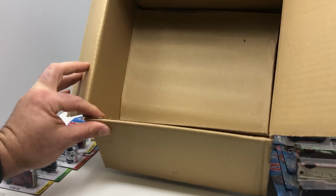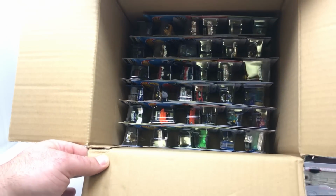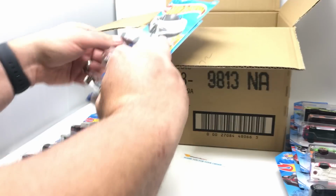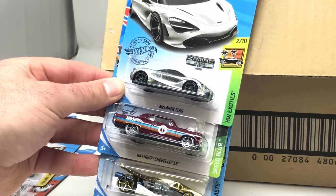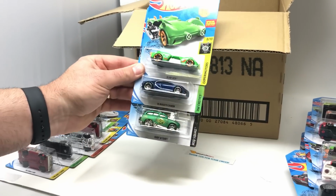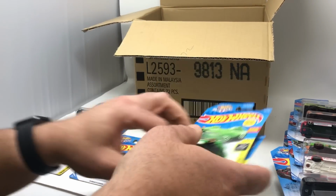Okay, let's take a peek inside as we take away the layer. Pretty good look at that thing. Okay, gonna finish it off here. Hopefully we got more goodies. Here we go. We've got another McLaren Zamac. We've got the Chevy Chevelle again, and the Croc Rod. Three more from the bottom row. We've got the Slide Kick. We've got the brand new Bugatti and the Surf and Turf. Bugatti on the left.